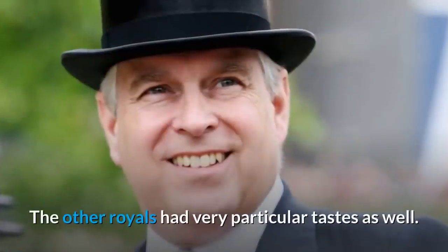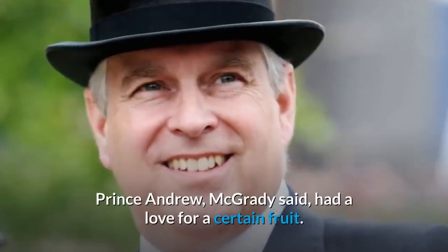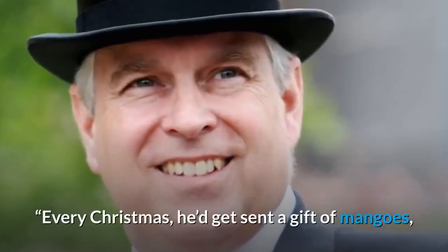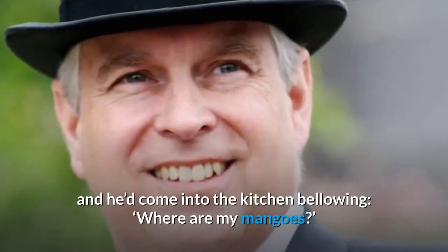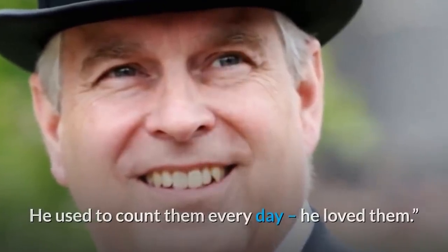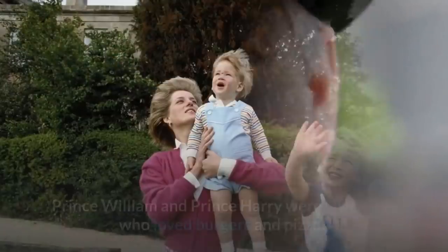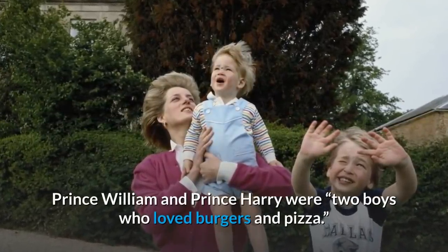The other royals had very particular tastes as well. Prince Andrew, McGrady said, had a love for a certain fruit. "Every Christmas, he'd get sent a gift of mangoes, and he'd come into the kitchen bellowing, 'Where are my mangoes?' He used to count them every day, he loved them." As for Prince Charles, he insisted on organic food. Prince William and Prince Harry were 2 boys who loved burgers and pizza.